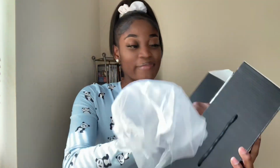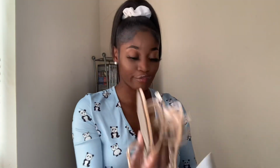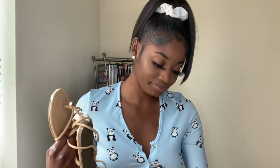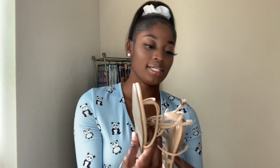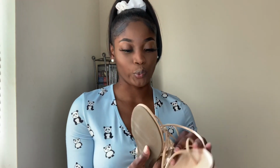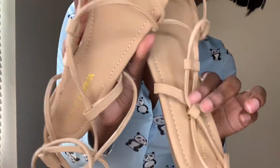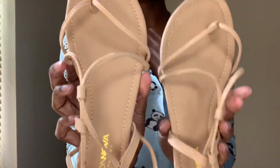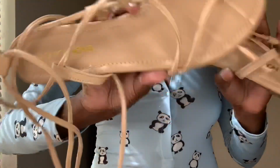Smells so good. Okay, so I got the exact same sandals in a different color. I got these in nude. Yes, we got them in nude, girl. You can't just get a black pair and not get a nude pair. I might go back and get white because, yes, cute.